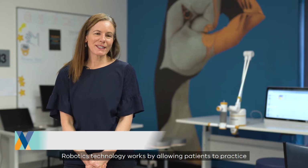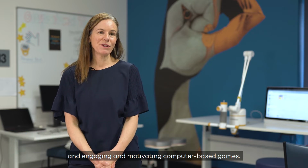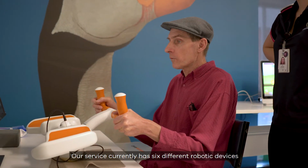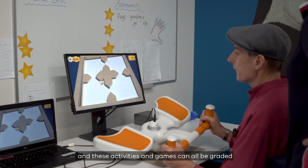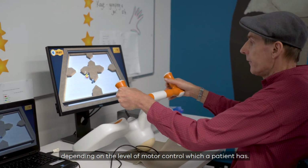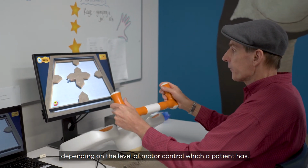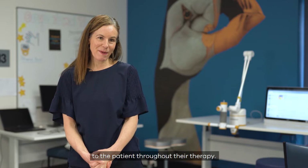Robotics technology works by allowing patients to practice repetitive motor tasks while playing fun and engaging and motivating computer-based games. Our service currently has 6 different robotic devices, and these activities and games can all be graded depending on the level of motor control which your patient has.